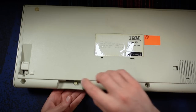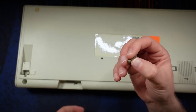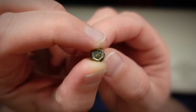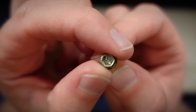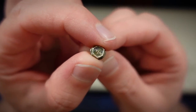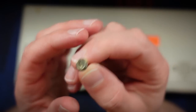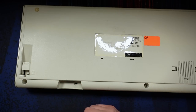So, there is the first one. As you can see, it's just a tiny little bolt with a little hex top like that. It's really too bad IBM didn't just put a little slot in there so that you could pop this open with a flathead, but that's not how they did it.